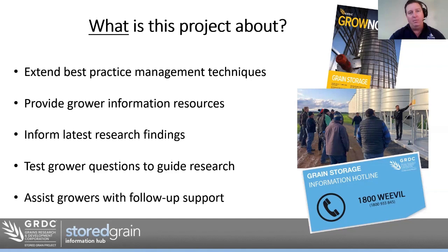We also work on extending the latest research findings. We work very closely with a couple of other GRDC investments, looking at on-farm storage and also bulk handler storage, and looking at some of the research coming out of that with regards to resistance, and with regards to opportunities for storage that growers may not have explored before, in particular other forms of storage, whether that's shorter term bags, sheds, etc.